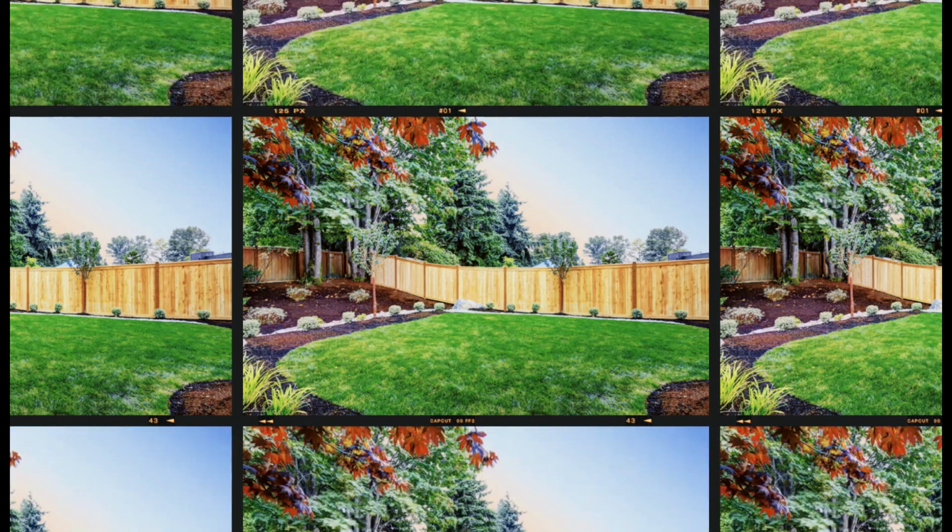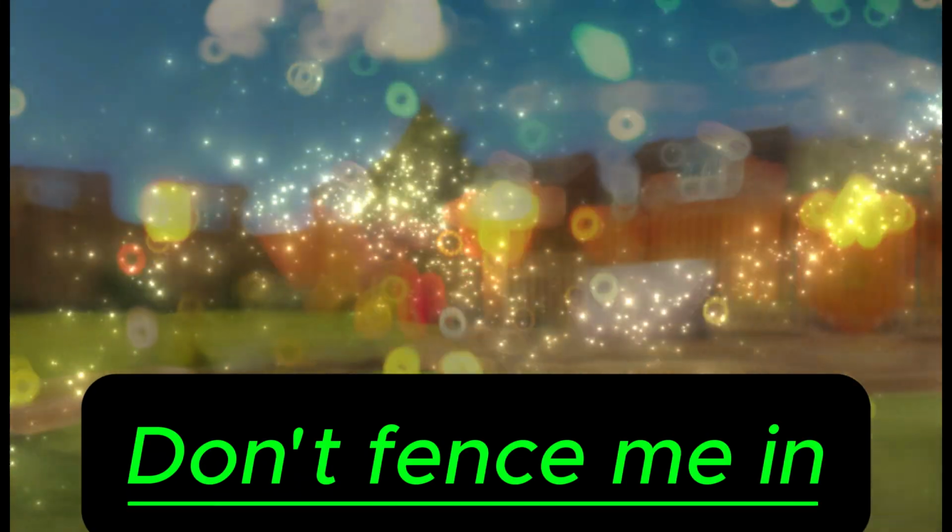Consider how much outdoor space you're getting and which way the yard faces to work out how much sunshine you can expect to enjoy.